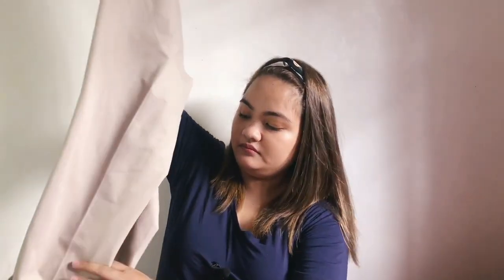Another on my list is the only cream pants that I have. This cream pants is also from Uniqlo because that's where I shop for basic pieces. I use this on Sundays as well, and minsan ginagamit ko siya if I'm a little experimental. I just fold the bottom part of it, tapos I pair it with white sneakers, and then I'm good to go. Para na akong Koreana.